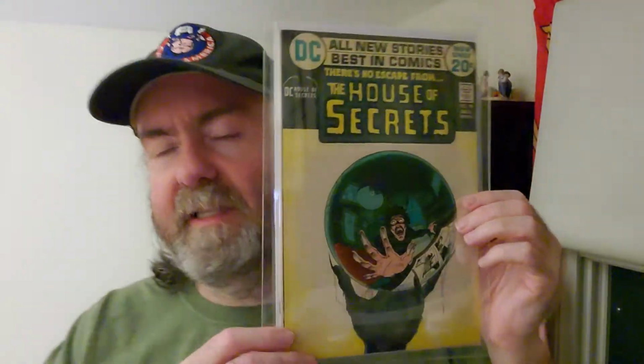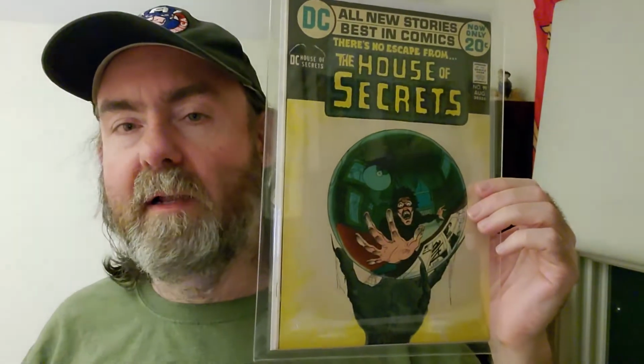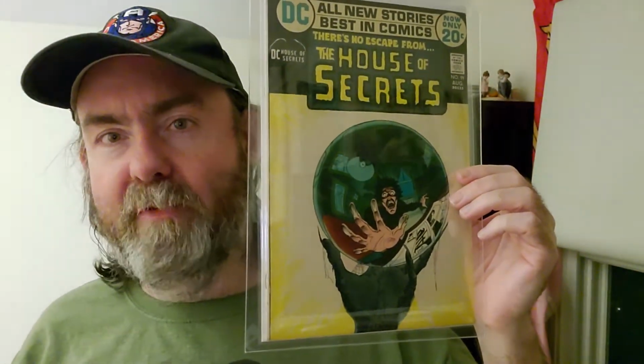I saw this as a kid when I was first getting into comics back in the 80s, in the mid 80s. I saw a picture of this, and I don't know if it's in a price guide or what, and I was just captivated by it.